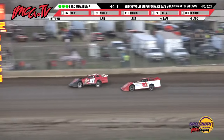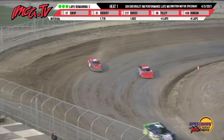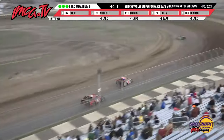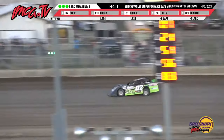Siebert pushes up a little bit off of 2. That'll open up the door for the 21, Travis Dickus. Not going away quite yet. Dickus looks to the bottom side. Your race for second off of 4. White flag is out. Travis Dickus up to second. Siebert back to third. Sukup up the backstretch.